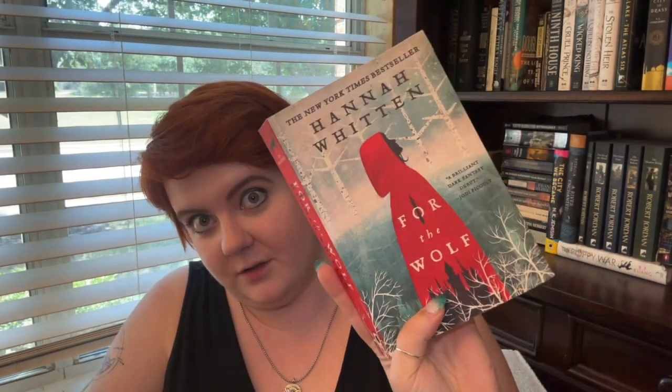The other two that I picked up at Half Price Books were some fantasy books. I picked up For the Wolf, which I thought was a Red Riding Hood retelling, based on the cover and the title. You would think that, right? No, apparently not. Apparently, it is a Beauty and the Beast retelling, which I was not anticipating, but I always love those.